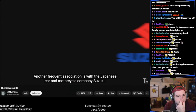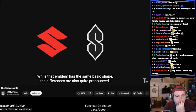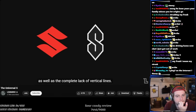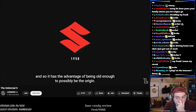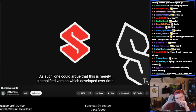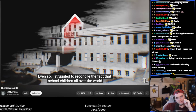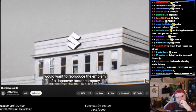Another frequent association is with the Japanese car and motorcycle company Suzuki. While that emblem has the same basic shape, the differences are also quite pronounced. The two most obvious ones being the spacing between the strokes of the letter, as well as the complete lack of vertical lines. However, the Suzuki logo has been in use since 1958, and so it has the advantage of being old enough to possibly be the origin. As such, one could argue that this is merely a simplified version which developed over time because it's easier to draw. Even so, I struggled to reconcile the fact that school children all over the world would want to reproduce the emblem of a Japanese motor company.